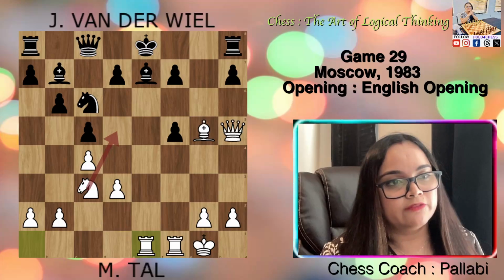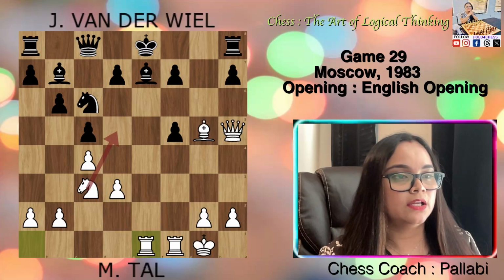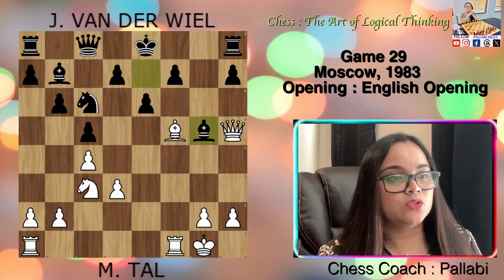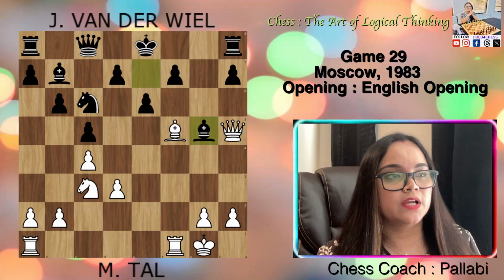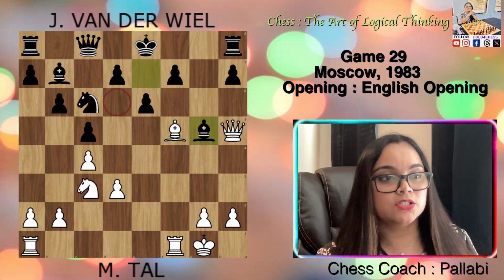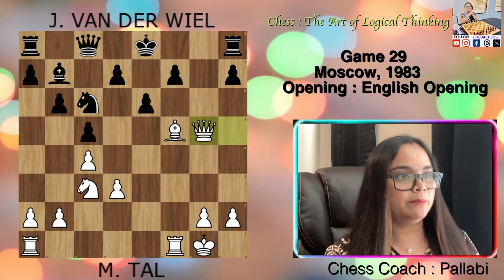White would effectively have a material edge of 2 rooks for a bishop, with active rooks compared to black's inactive ones. The move bishop g5, bishop takes g5, deflects the white queen from the attack on f7, but the queen secures key dark squares. Additionally, the d6 square opens up for the white knight to potentially deliver a significant check with knight b5 or knight e4. After bishop takes g5, white played queen takes g5.